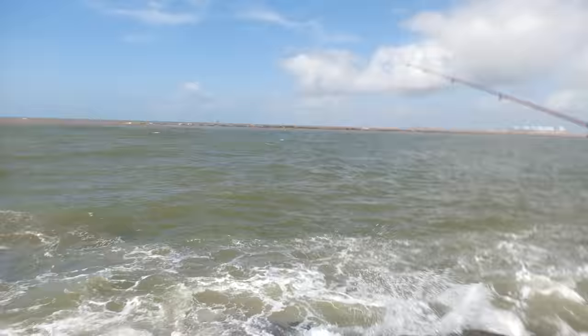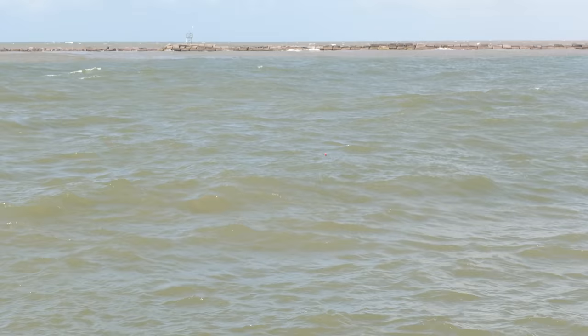Nice cast. Got that cast out there despite the wind. Hey, that right there. Hopefully she don't catch a gaff time, and that wind is picking up even more. And so are these giant swells. Oh, look at that.